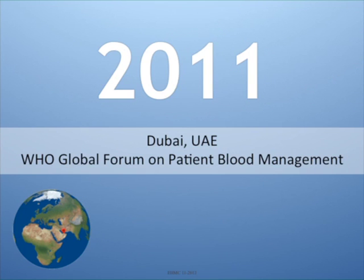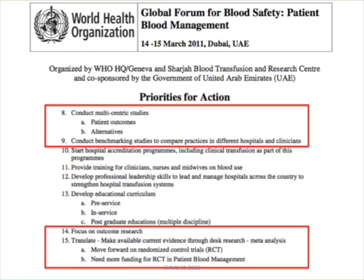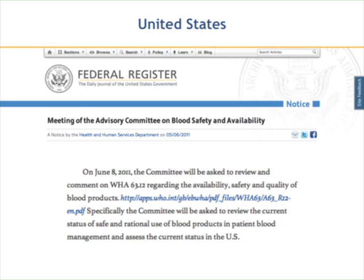Then, as a consequence of this, in Dubai in 2011, there was the World Health Organization's Global Forum on Patient Blood Management. That was the first forum ever that made this the main topic in this huge organization, and they defined some priorities for action. For instance, conduct multicentric studies and look at patient outcomes, which is part of the safety analysis. Focus on outcome research. Translate, make available current evidence through desk research, meta-analyses, and so on.